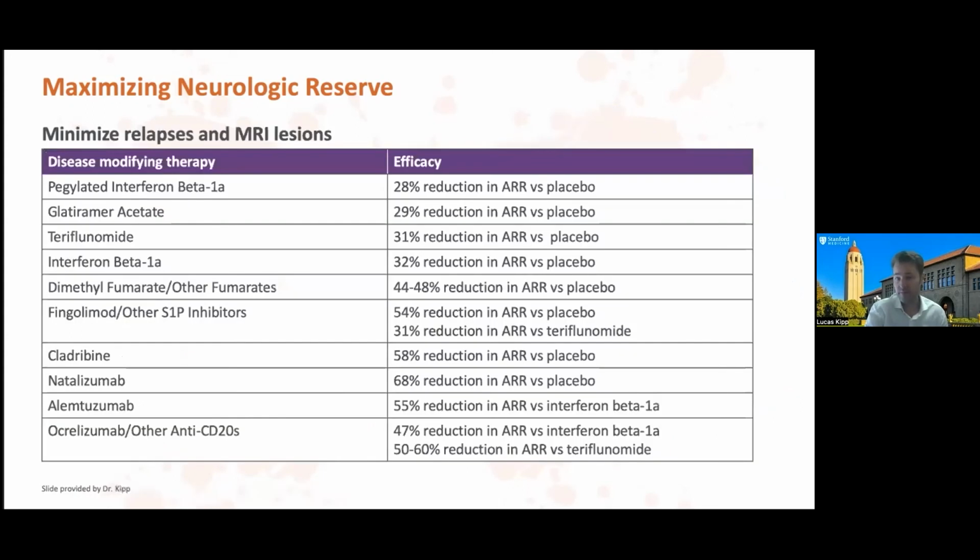Now, of course, minimizing disease activity with MS disease-modifying therapies is a key component to maximizing neurologic reserve. All of our therapies have some effect on relapse rates and MRI activity and on preventing new lesion formation, which I've mentioned are causing irreversible axonal loss. But as you can see from this chart, not all therapies are created equal, and some work much better than others, which I'm going to explore in our next lecture.